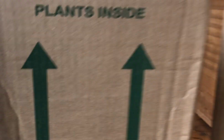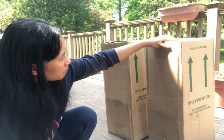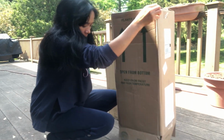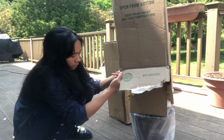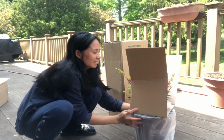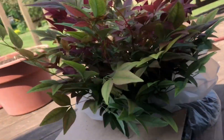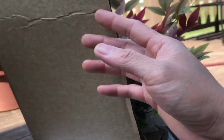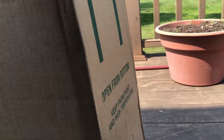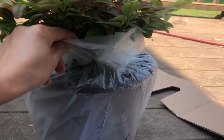We shared plants online, guys. See, we have two plants, and I don't know what this is. My husband bought this online, so let's unbox this. Look, guys. Ooh. Wow. Ta-da! There you go. These are the plants that we ordered online. This is so pretty. And we have another one right here. Open from the bottom. I have to be very careful.